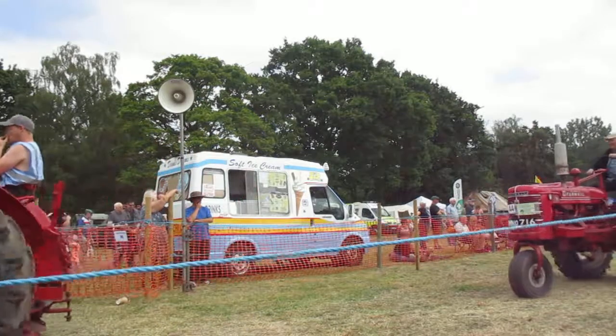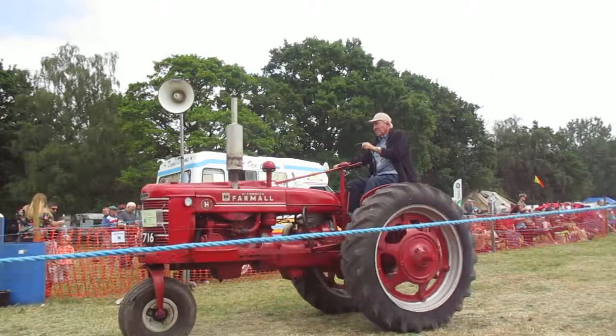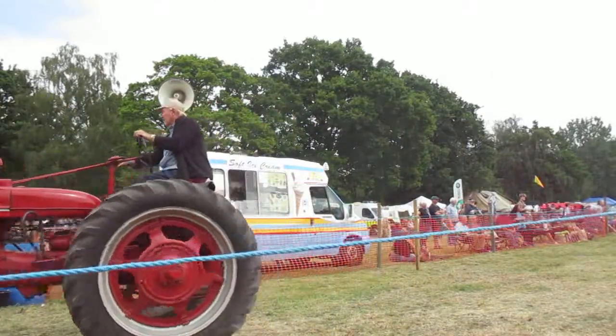Has the pulley on the side, so that could have driven threshing machines. Again, saw benches, things like that.